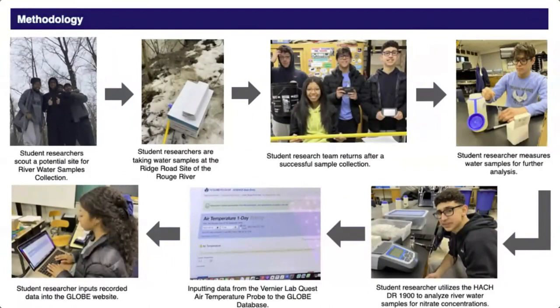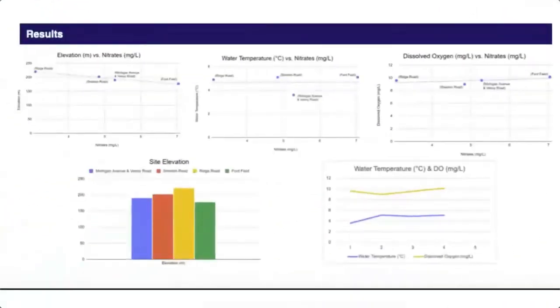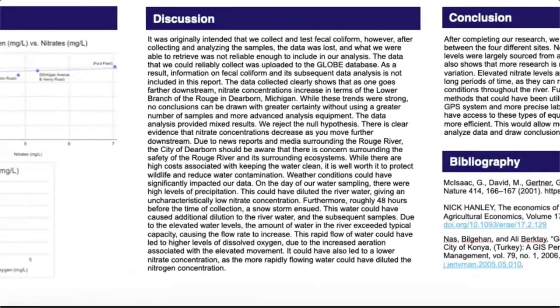At our site, we observed the air temperature and the water temperature and collected the data for further sampling. Here you'll see a student researcher implementing our data into the GLOBE website. We made graphs based on elevation versus nitrates, water temperature versus nitrates, dissolved oxygen versus nitrates, site elevation, water temperature, and DO. It was originally intended that we collect a test of fecal coliform. However, after collecting and analyzing the samples, the data was lost. Without the data from fecal coliform, our group was still able to present accurate data.